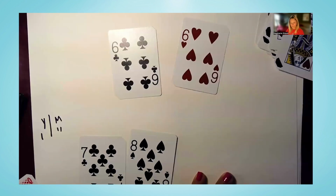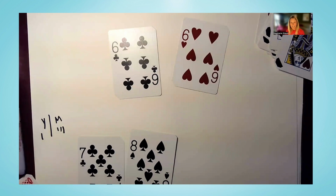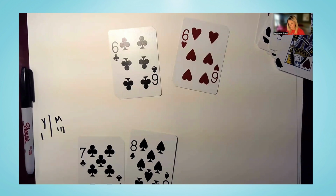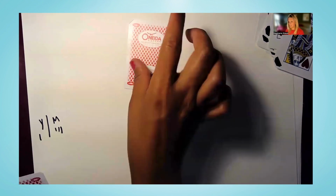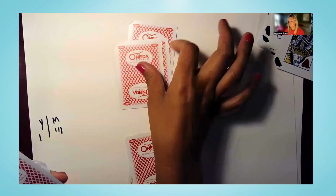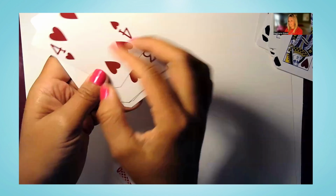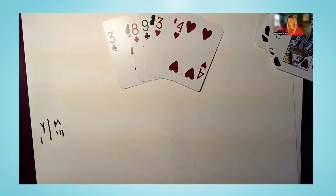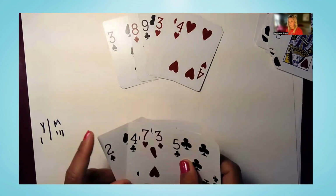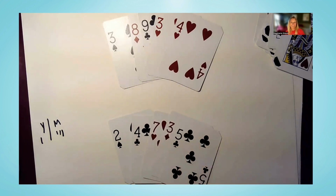So another way you could play this game is to get to 20. So a way to play close call to 20 is to issue out 5 cards to each of us. And with these 5 cards, we're going to see how we can get close to 20 using 3 of the 5 cards. So this is going to take a little bit longer.